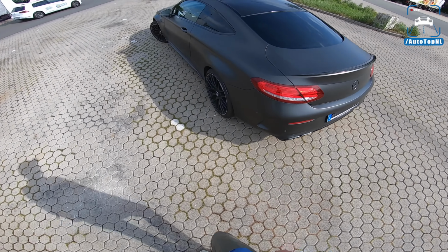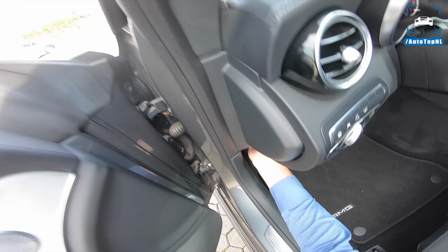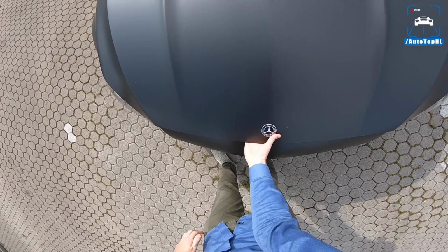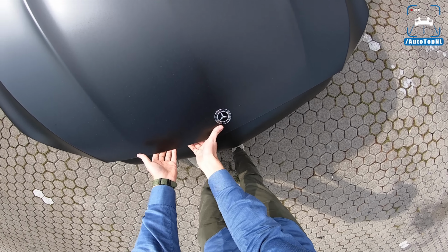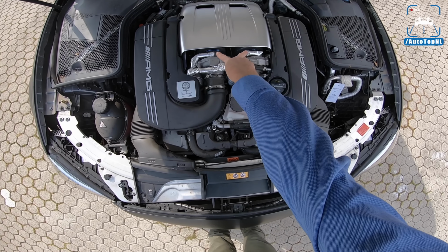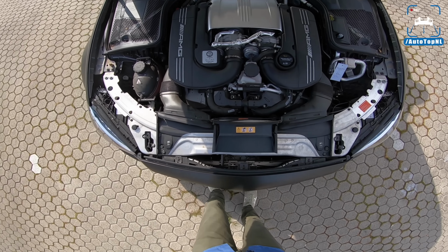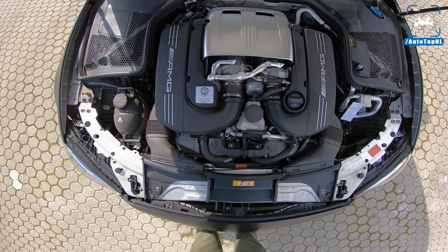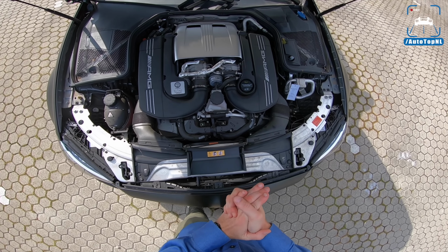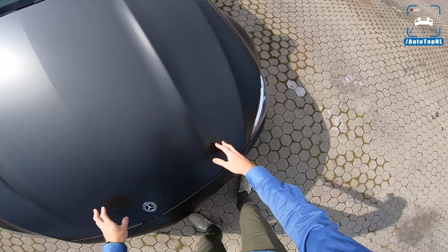It has the AMG performance exhaust as well, but even more important, it has different downpipes, and it has an ECU tune by Elmerhaus. So, the 4-liter V8 biturbo, very cool, hot V. As I said, downpipes and an ECU tune, 620 horsepower, 820 newton meters, which is a lot. So we're going to check out what it's like.